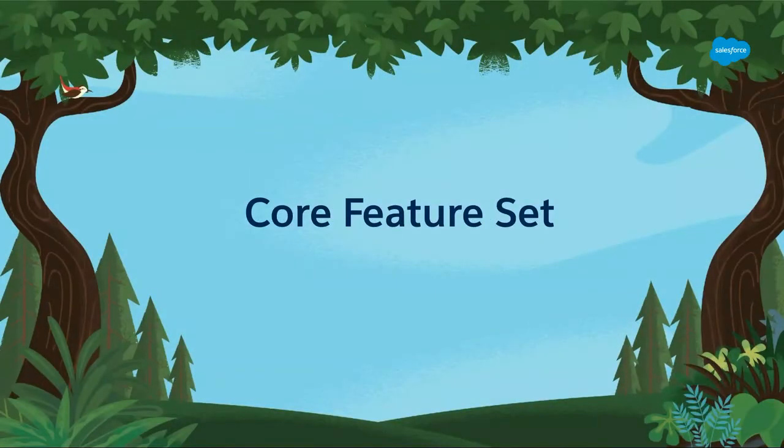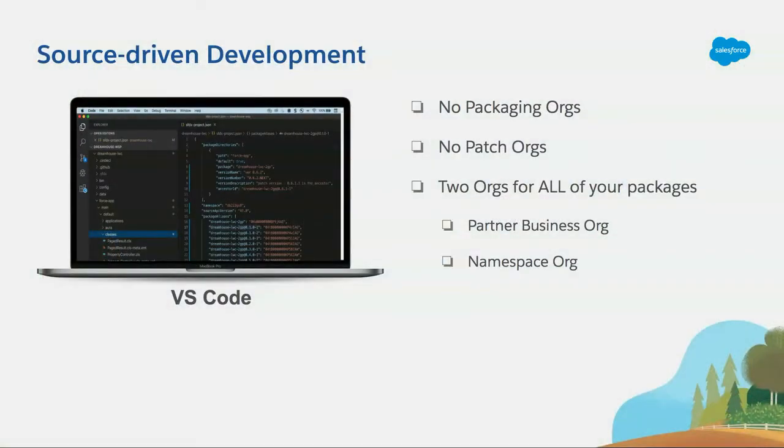So in terms of core feature set, I'm talking about things that differentiates this. It's the source-driven development. Whether you have one managed second-generation package or 100 managed second-generation packages, you just need 2 orgs. There are no packaging orgs, no patch orgs. You need your partner business org, which is going to be the owner of all your packages. You need a single namespace org to acquire one namespace, and that's it. That's done. You'll not even log into the namespace org once you link it to the partner business org. So you can do truly a source-driven, CLI-driven development with managed second-generation packages.